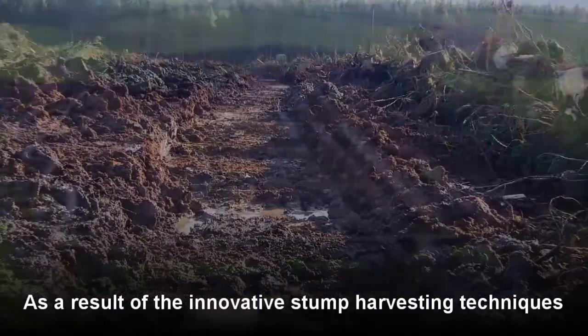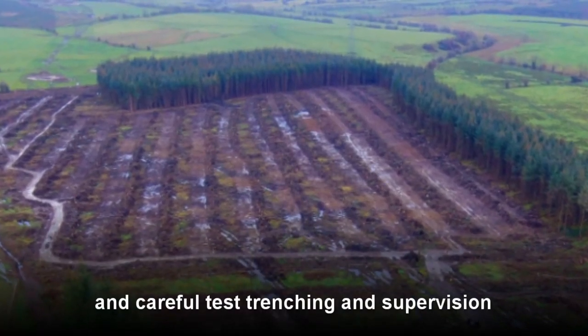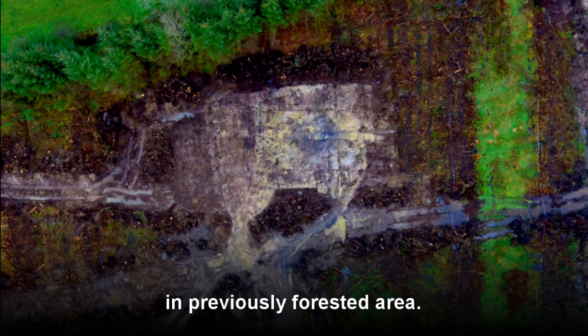As a result of the innovative stump harvesting techniques and careful test trenching and supervision, a number of burnt mounds have been discovered in previously forested area.